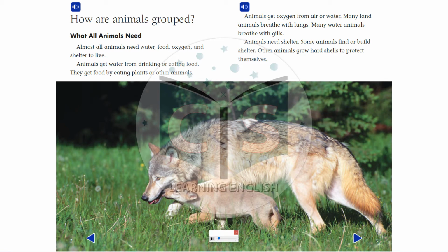How are animals grouped? What all animals need. Almost all animals need water, food, oxygen, and shelter to live. Animals get water from drinking or eating food. They get food by eating plants or other animals.